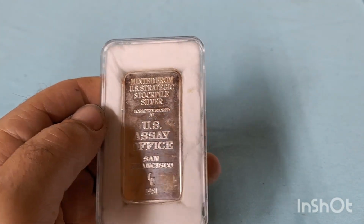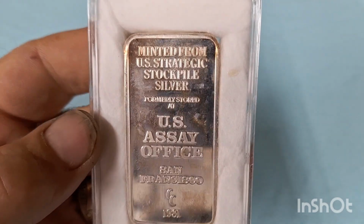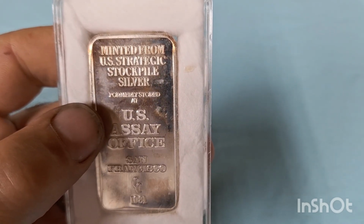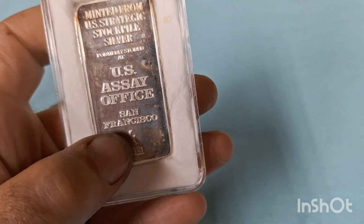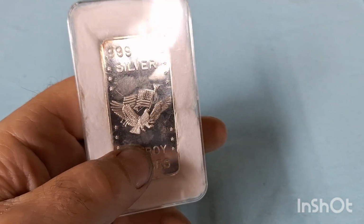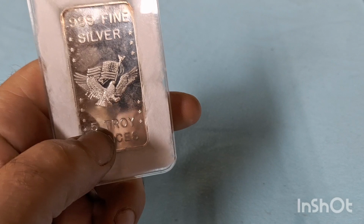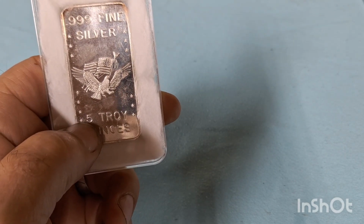Okay, this little baby here has some historic significance, believe it or not. Even though it's not technically a government issued piece, it's minted from U.S. Strategic Stockpile Silver, formerly stored at U.S. Assay Office, San Francisco. The CC here stands for Continental Coin Company, 1981 there. 999 fine silver. There's an eagle here with a flag. 5 troy ounces. Now there's two different varieties of this. One of them just spells out 5 instead of having the number 5.